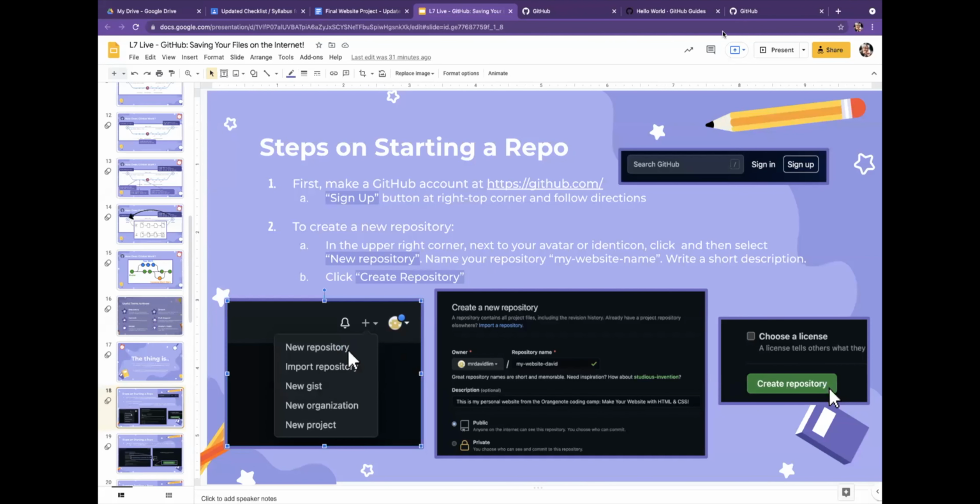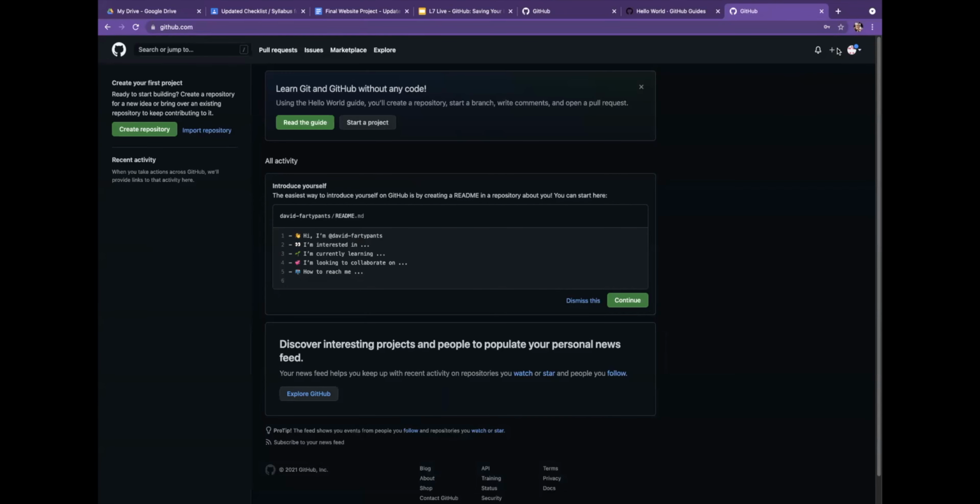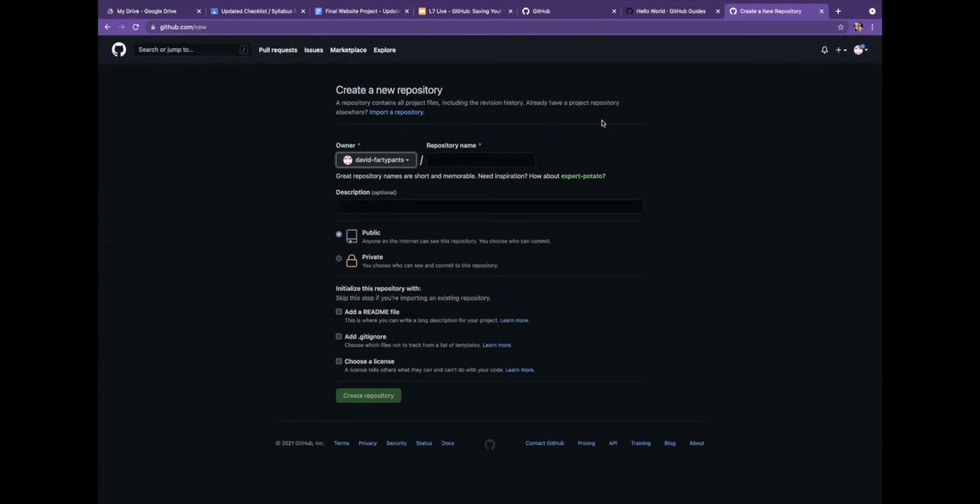So right here, next to your avatar icon on the top right side, you're gonna click the plus, and then you're gonna click new repository. This is to make your new project on GitHub. And I'm gonna make it my website, David Lim. Try not to have spaces, I think. They don't let you use spaces. They only use dashes and stuff. So that's one thing. And you can put any description. This is my first website that I've made. Just leave these as they are. And I'm gonna create a repository.